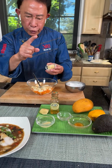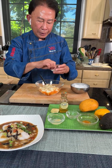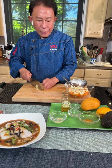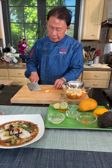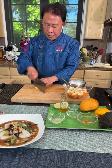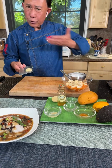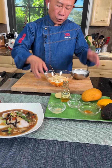I love the ginger, so I use ginger. I put in this pickled ginger. You can buy them in an Asian store or Japanese store. And I also crush some of the ginger. Ginger is really good. Ginger is for Chinese, for Japanese, for people in Malaysia, the Philippines, Vietnam, and Indonesia. They drink ginger tea when they get a sore throat or coughing. Love a lot of ginger, okay. So you got ginger and that.